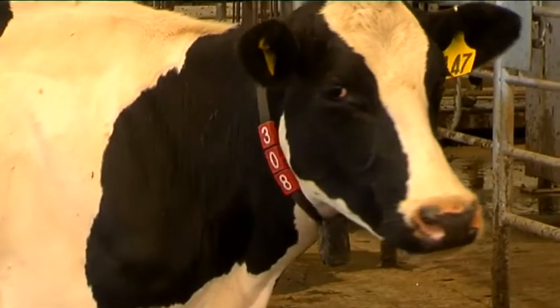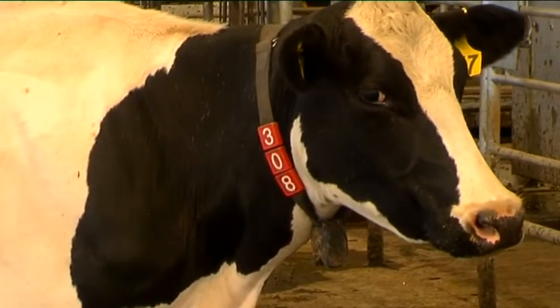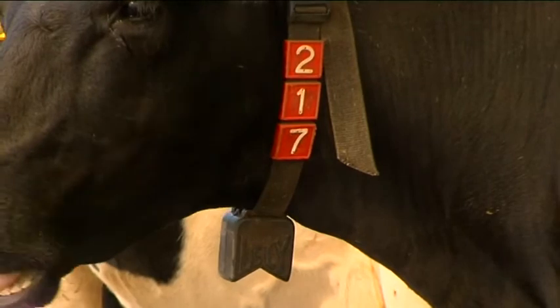Now, the cows each have a sensor around their necks. What is the information that sensor gathers? Everything for the cows. Like? Heat detector when the cows come on heat. Milking time, when the cows are coming into the barn here. Mastitis, everything, animal health.